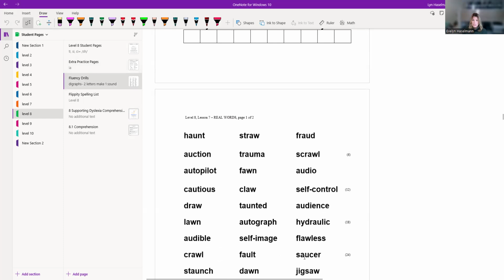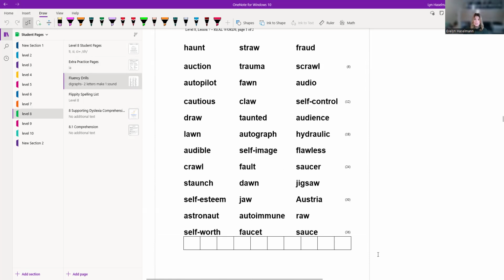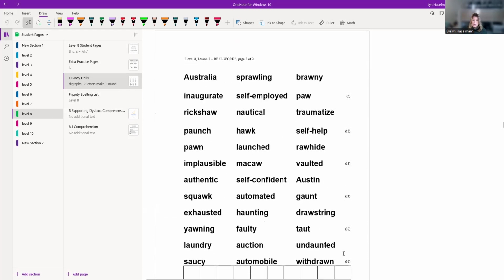Let's take a look at the fluency drills. Reading these is often going to be easier than spelling them. Reading them, they really only have one sound, the aw sound. Although some of these words are pretty advanced, so it's another great opportunity to talk a lot about vocabulary. Make sure your student knows what all of these words like staunch and scrawl mean. Hydraulic I explained today. So two pages for this.